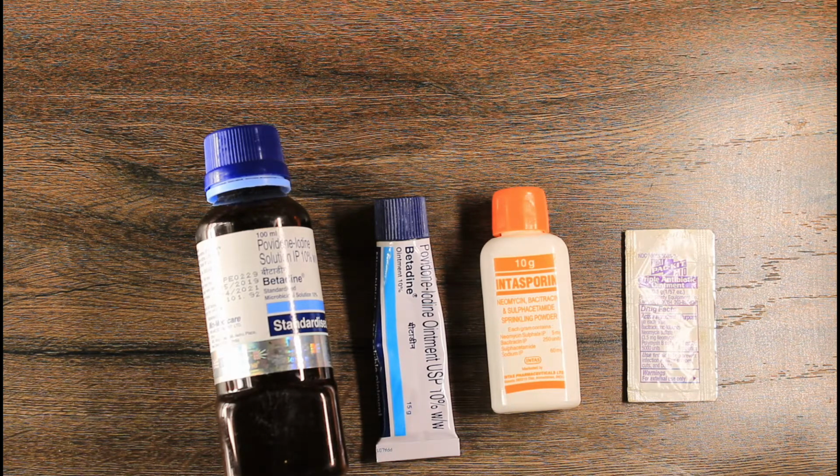These are good ointment, solution and powders to have in your first aid kit. These are used to prevent infection and clean wounds.